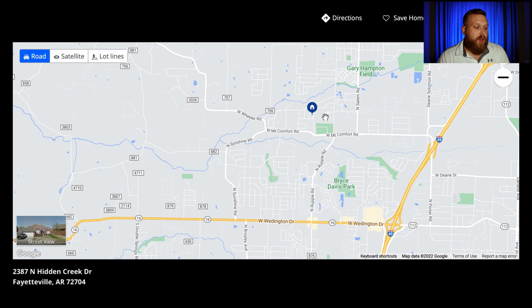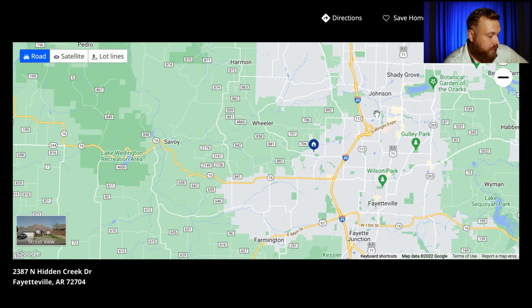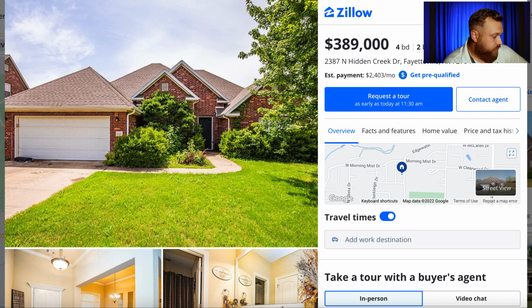You're going to be close to the highway. You're going to be close to those shopping areas that I was telling you about. You're going to be close to hospitals. You don't ever have to go inside of Fayetteville if you didn't want to. You are in the city limits here, obviously, but it's just a really nice neighborhood. And like I said, since you're located so close, you're going to be able to do whatever you want, whether it be in Fayetteville or anywhere else. So I'll show you this.